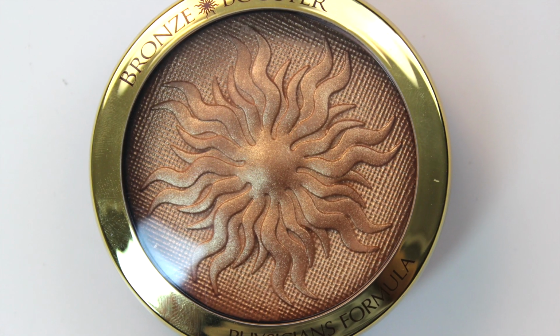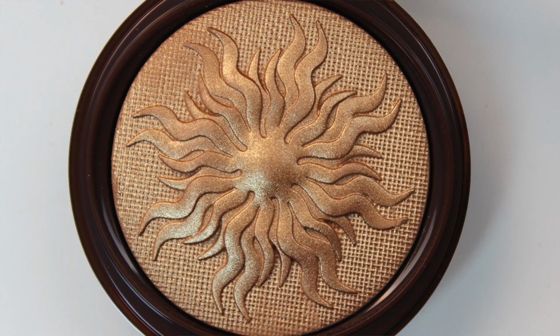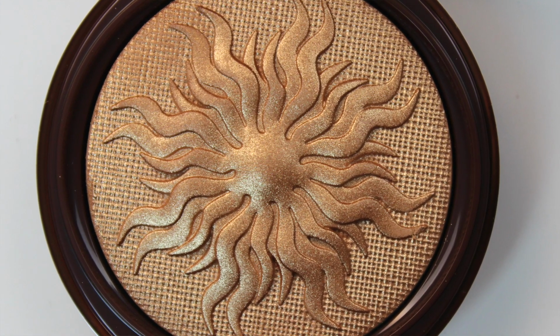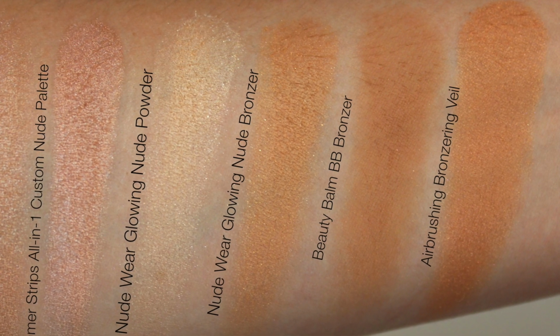So this is the Airbrushing Bronzing Veil. It is a satin shimmery, it's really a shimmery bronzer, but the shimmer is so fine that it comes off as a satin sort of finish, which I think is why it gives your skin that airbrushed effect. When you first get it, there's kind of this shimmery coppery overlay, which is absolutely beautiful, but that tends to die down with a few uses, and so ultimately what you get is definitely that satin airbrush type finish.